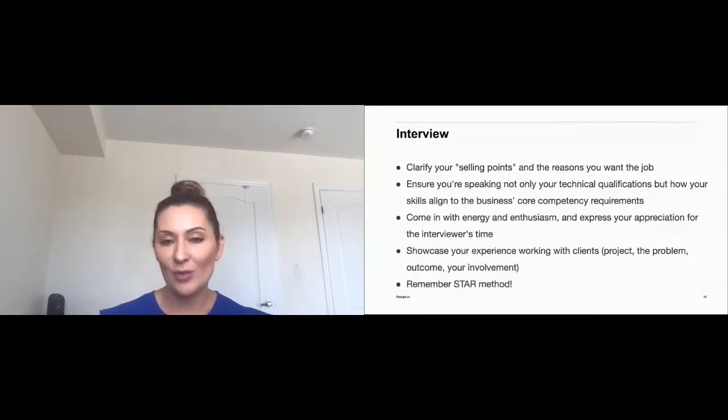And again, the way that you prepare for that is to go onto the corporate site and really start to research their values and their vision, and to research the clients that they've worked with in the past and some of the projects that they've worked on as well.